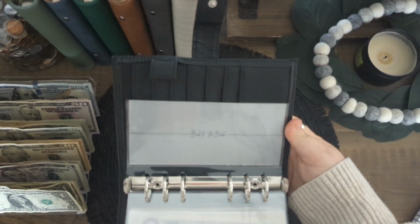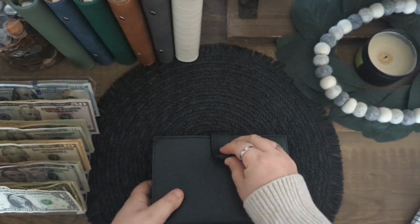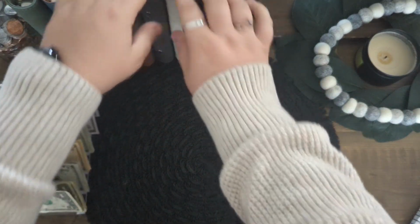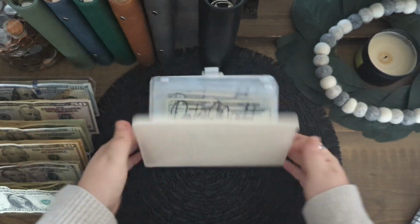And then my back to the bank is just for any of my unstuffings, any cash that needs to go back to the bank in between unstuffings. So that goes back into my personal account.